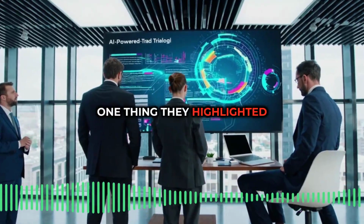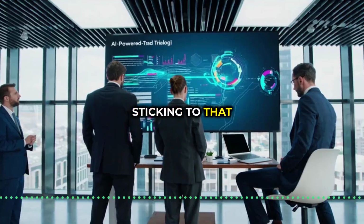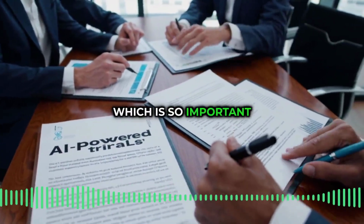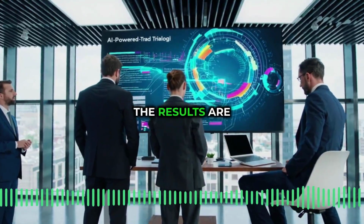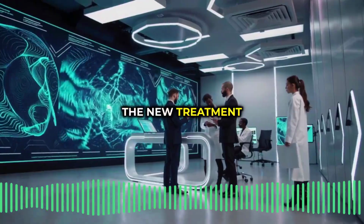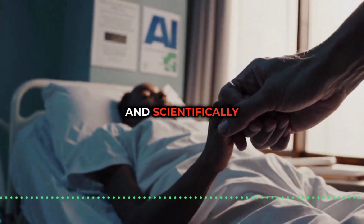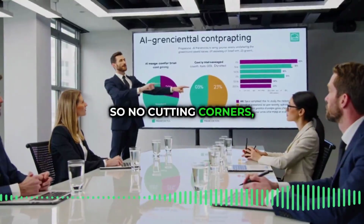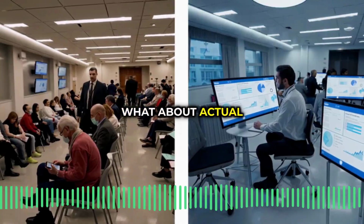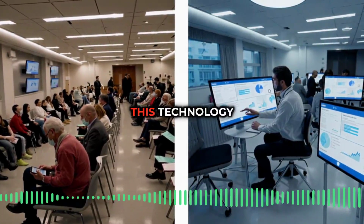Well, one thing they highlighted was that even with the digital twins, Unlearn is still sticking to that gold standard of randomized controlled trials, which is so important for eliminating bias and ensuring the results are rock solid. It's like flipping a coin to decide which patients get the new treatment and which get the placebo, to keep things fair and scientifically sound. So no cutting corners, which is good to know. But regulatory approval is one thing. What about actual partnerships? Are any big pharma companies actually willing to give this technology a try?